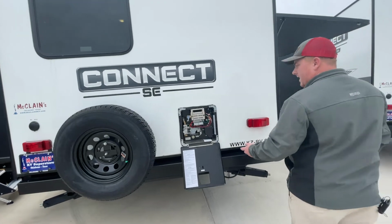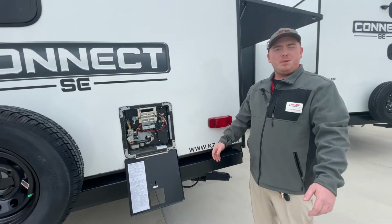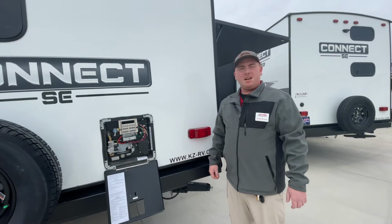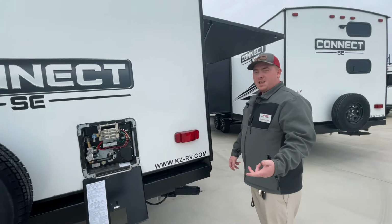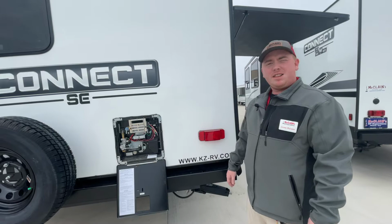But yeah, then back here we got our water heater. It's gonna be electric, it's gonna be gas. I mean, it'll just pretty much pick whichever one. You can turn them both on at the same time, one at a time, just your preference right there. Make sure that you keep some water in your tank right there before turning it on. Just helps things process a lot better.